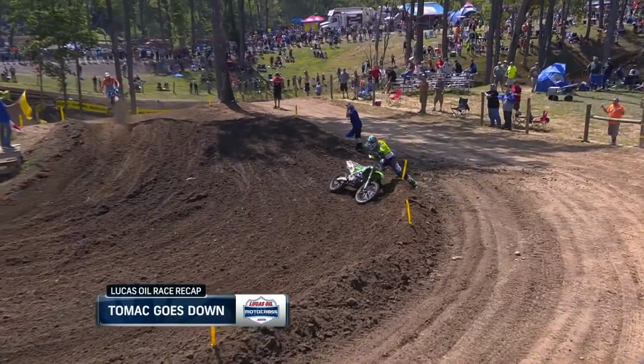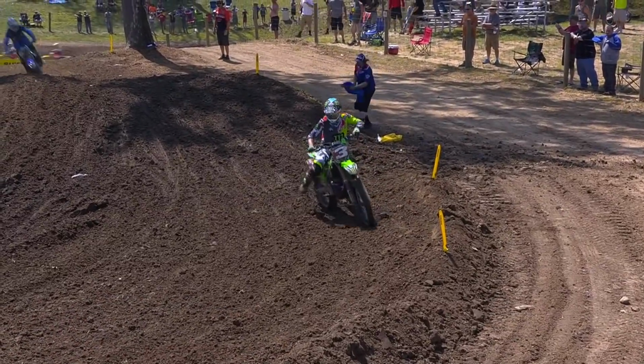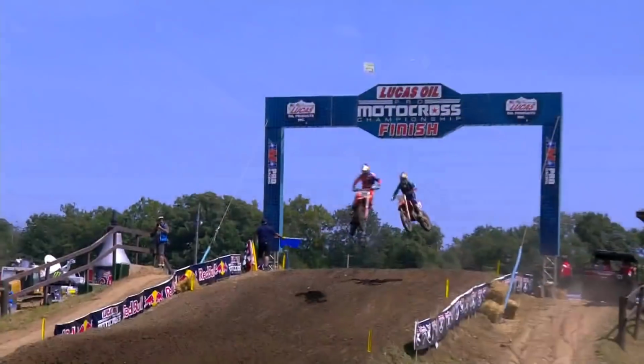Yeah, Tomac just came in there with a whole head of steam. He was committed to that outside, lands a little lent over, the front end tucks. Clutch lever's a little bit bent. That would affect him for the rest of the moto. He would struggle to a 5th.